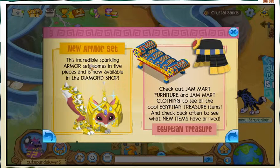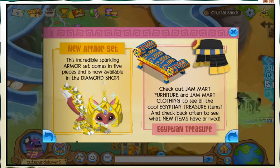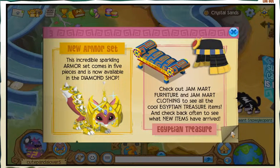Armors? This incredible sparkly armor set comes in 5 pieces and is now available in the diamond shop! Okay, I really want that tail. Check out JM Mart Furniture and JM Mart Clothing to see all their cool Egyptian treasure items. And check back often to see what new items arrive. Okay, I want that Cleopatra. I've been waiting for the Egyptian items. I love the ice cream shop and all, but I want Egyptian.